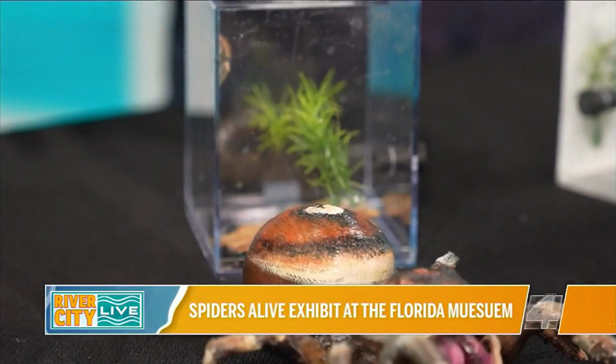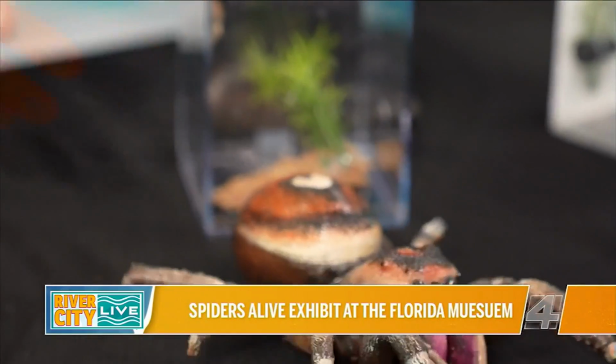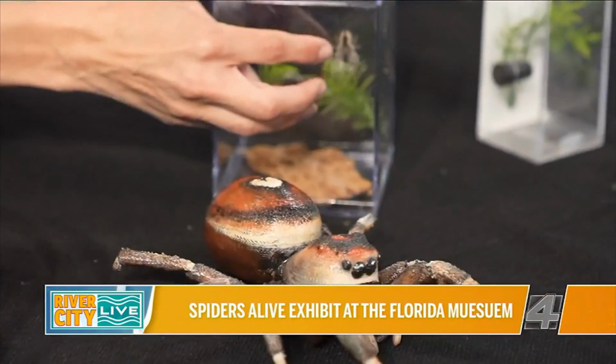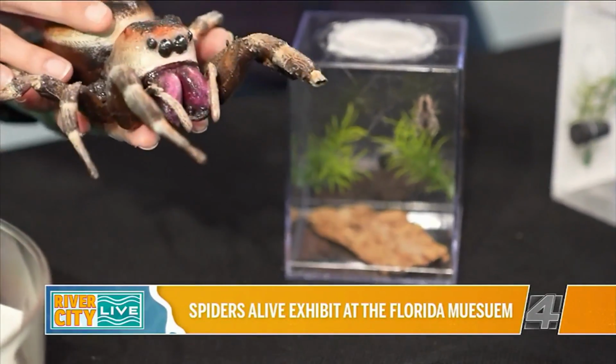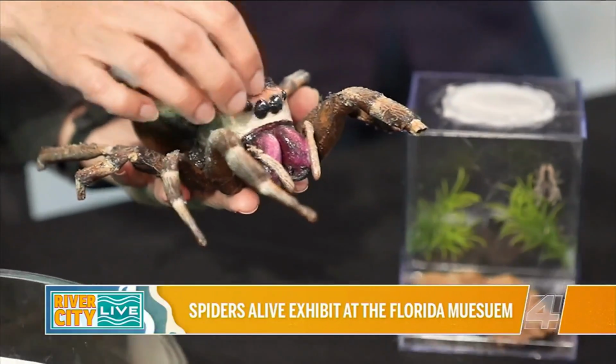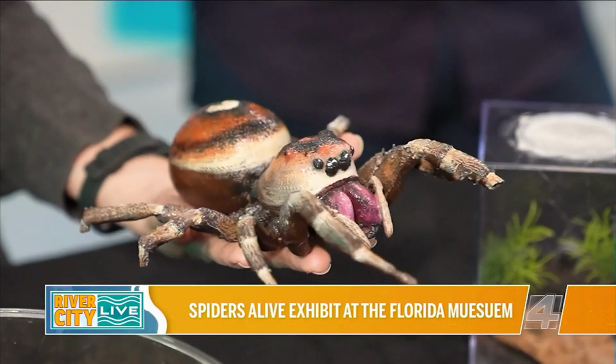Okay, so these are some of my favorite of the jumping spiders. These are super common in everyone's backyard if you live in Florida, and a lot of other parts of the world too. They're pretty small, so we brought along these 3D models also. And so what makes jumping spiders really interesting are these big eyes that they have in front. So like other spiders, jumping spiders are predators, but they use their eyes to find their prey.